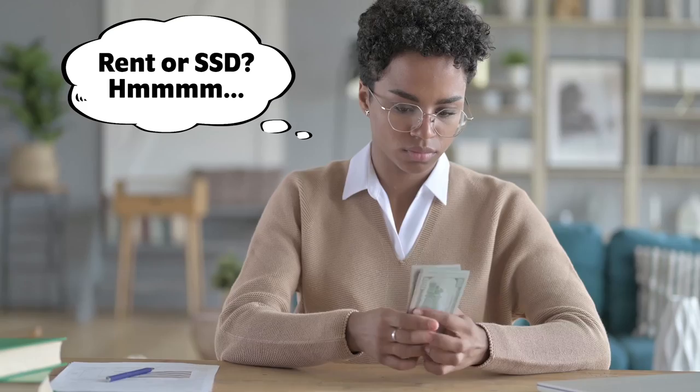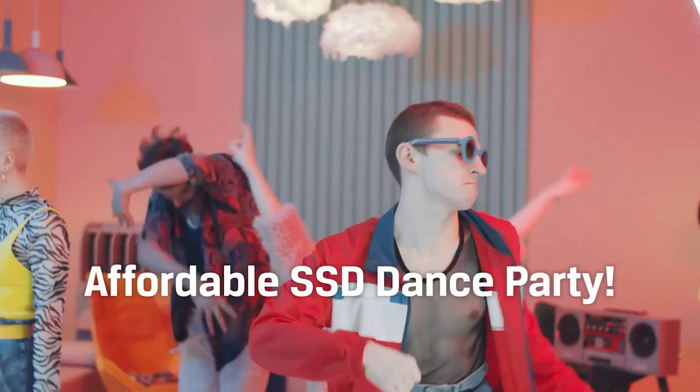The one drawback to SSD storage used to be that it was significantly more expensive since you're paying for a newer type of storage technology. But like most new technology, as it becomes more universally used, that price comes down a bit. So now you can find SSD storage options at a much more affordable price point than ever before.